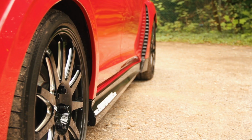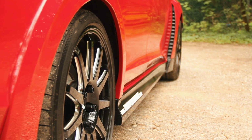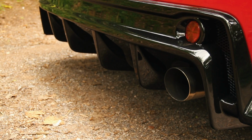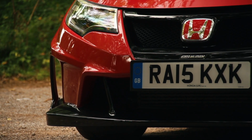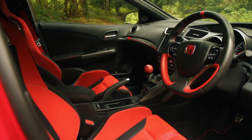Take the wheels, for example. Each wheel is 3 kilos lighter than the standard FK2 wheels, but they also cost £1,600 each. The exhaust, it's a single exhaust rather than a quad exhaust, and it's £2,100 and actually makes a slightly different noise. The bumper, it's £1,700. All in all, there's just under £14,000 worth of parts on this car.